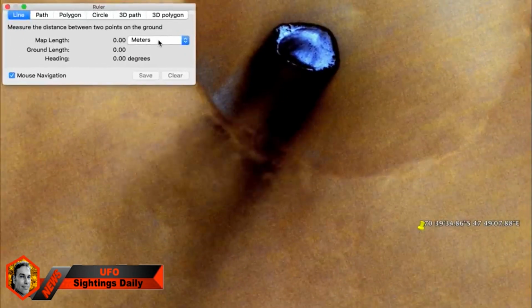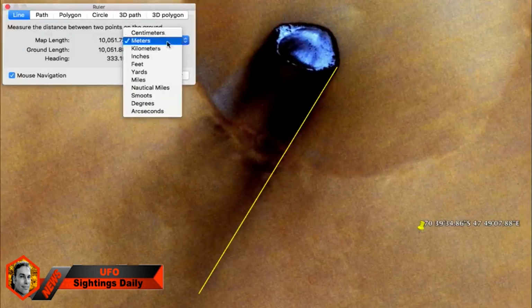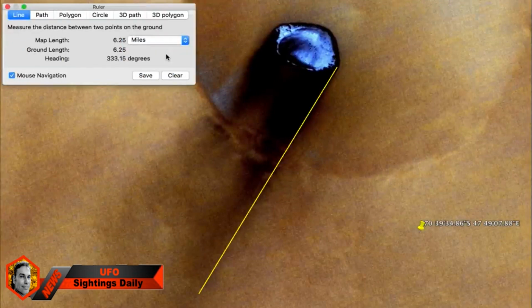Okay, let's go in meters. The scorch marks go from here all the way to down there. Holy mother, look at that. 10,000 meters. 10-kilometer scorch marks. That's a crash, baby. Miles. 6.25 miles. Dang, this is an incredible find.